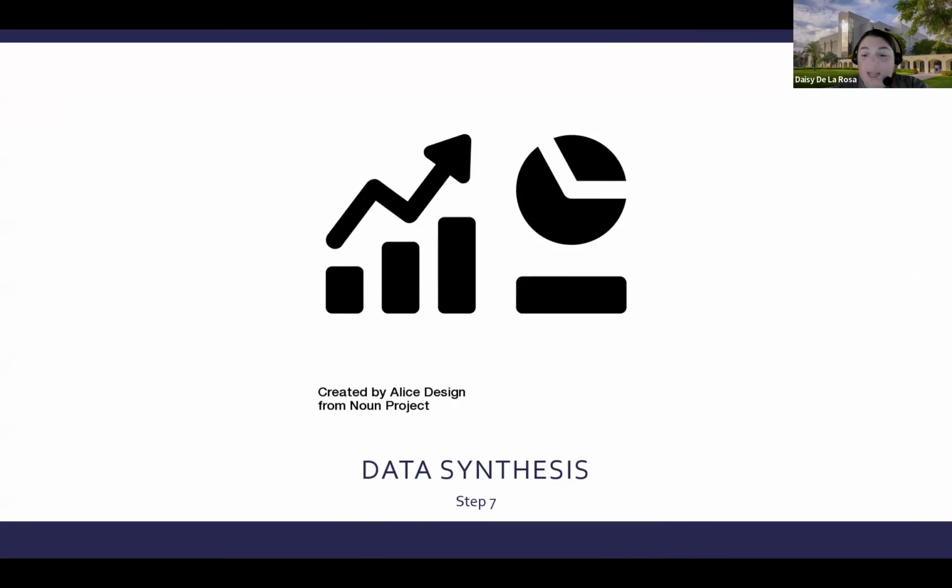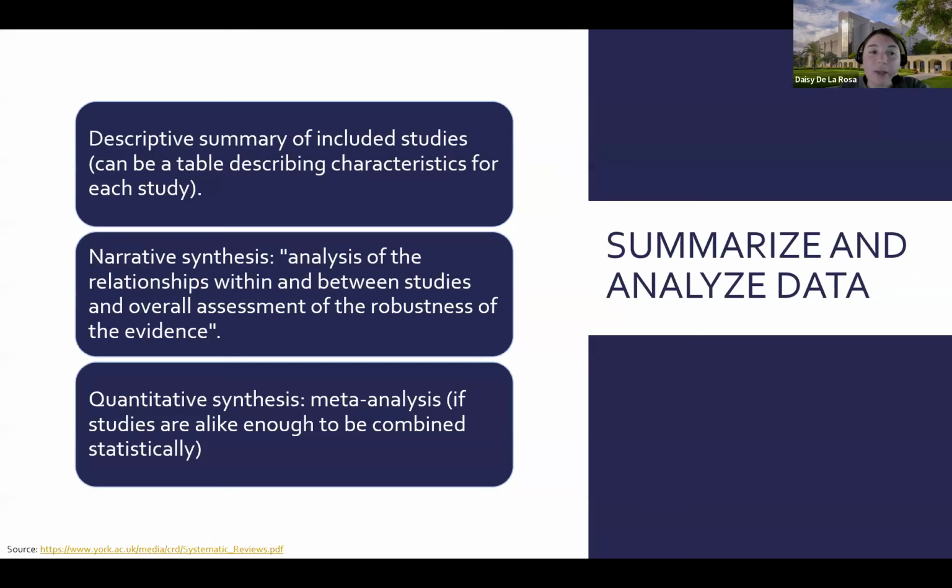So once you've screened and then you have extracted the data, and now you've assessed its quality, now you kind of have to put all this together and synthesize it. So when you're summarizing, you're going to have a descriptive summary of all the included studies. So that's that table that I mentioned. And this would include describing the characteristics for each study, and then the narrative synthesis, right, which is the report. And this is the analysis of the relationships within and between the studies that you've included, and then the overall assessment of the robustness of the evidence that you found. And then if possible, you could try to do a quantitative synthesis or the meta-analysis if the studies are alike enough to each other that they can be statistically combined, which is not always possible.